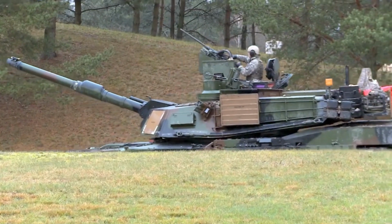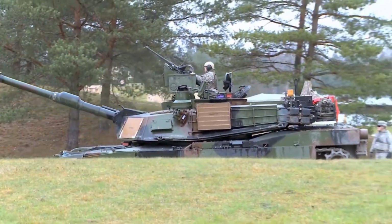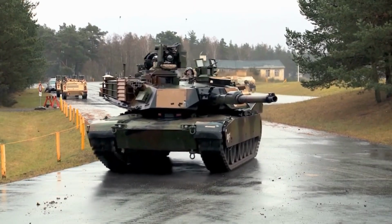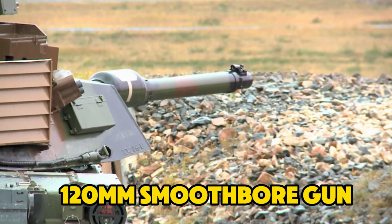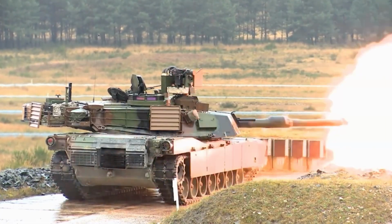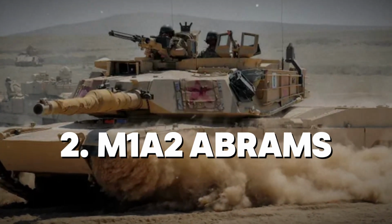3. M1 Abrams SEP-V2. In its upgraded version as the M1 Abrams SEP-V2, the vehicle has become one of the most potent and up-to-date tanks in the modern world and remains the primary battle tank of the USA today. Armed with a 120mm smoothbore gun, advanced armor protection, and high-tech fire control systems, it overpowers any terrain it moves into.